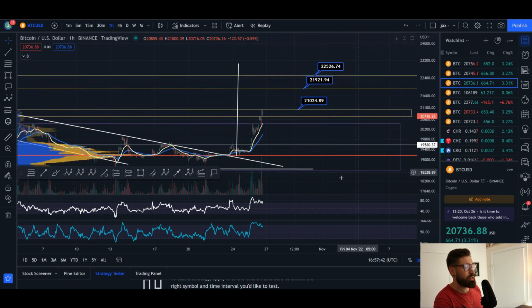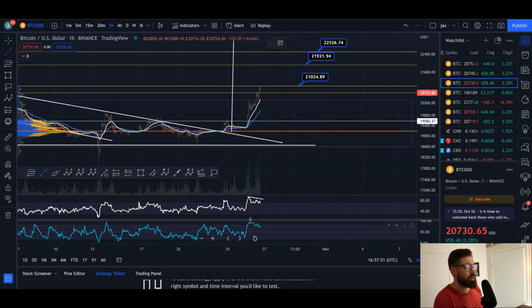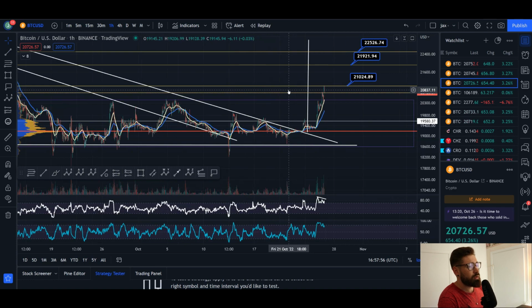However, we do have a bearish divergence. Looks like we've made a nice little 5-wave move, and we have a divergence here on the hourly. As you can see, we're creating higher highs, creating lower highs, and we've pushed up to 21K, which is a major level of resistance here.